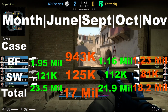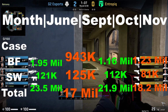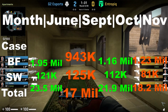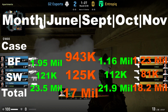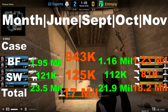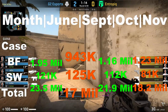Now, this is really interesting because we can see the two discontinued cases taking extremely different paths. Broken Fang, it's obvious to see that it's increasing, the amount of them being unboxed is going up, and then we head on over to Shattered Web and the amount of them being unboxed is going down. Now, there are some things that do play into this. Obviously, the Broken Fang case is at least now still cheaper than the Shattered Web case, and you can expect it to be for at least a fair bit of time.